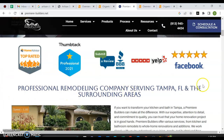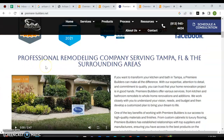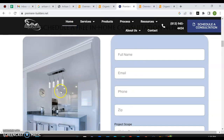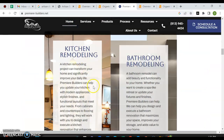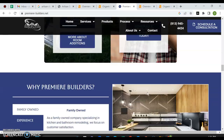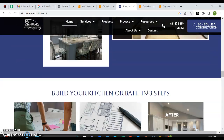And then, these are all the accolades that you've gotten. You definitely want them. Professional remodeling. So you see how they have content on there? You definitely want content. This is just overkill. You don't need that. But you see how they talk about everything that they're offering? That is very good because it allows Google to see keywords. And that's exactly what you want.